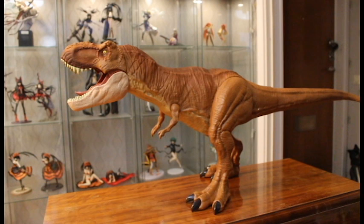But I highly recommend this figure. I super colossally recommend this figure because it's super cool-lossal.